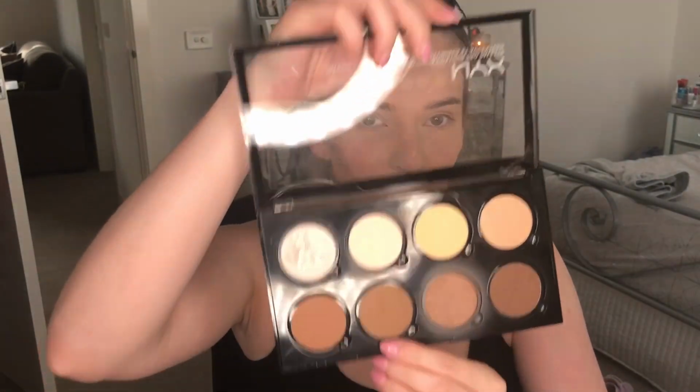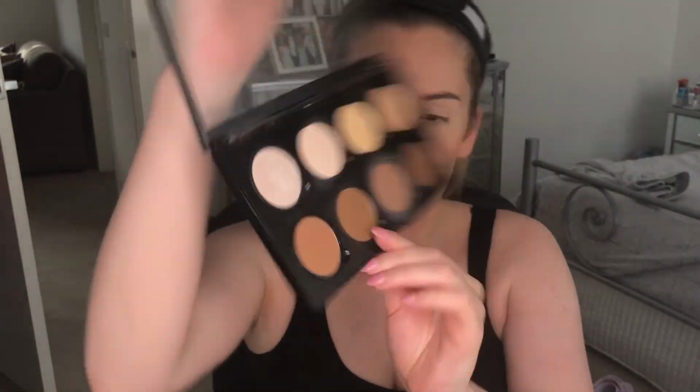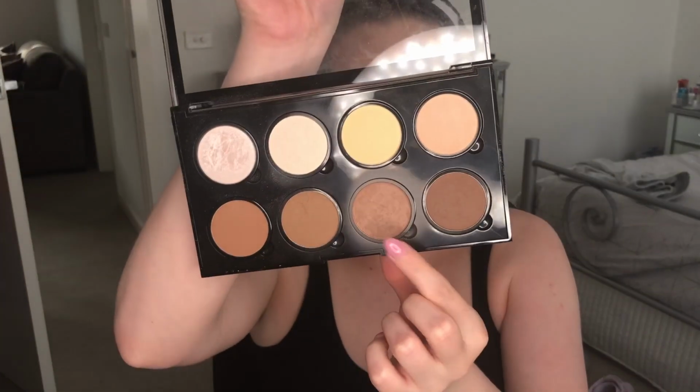I'm going to be using this shade here, which is called, wait no, this one, sorry, which is 06, I think, from what I can tell. 06 or 07. Whatever, it's the lighter of the contour shades. It's like the most cool tone one in the palette. Just gonna do some light contouring.